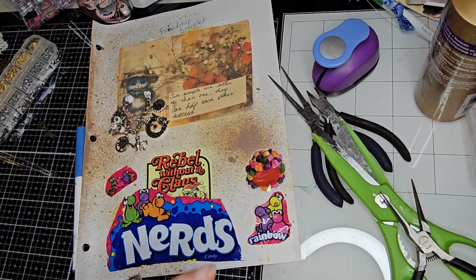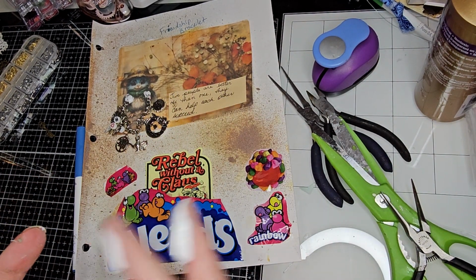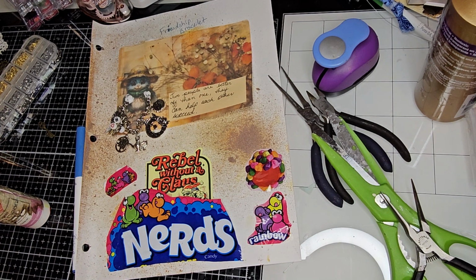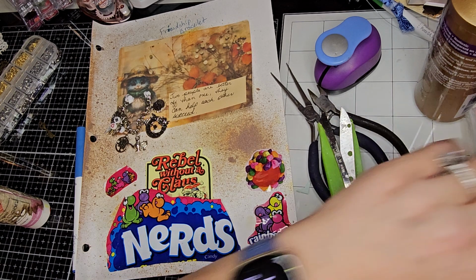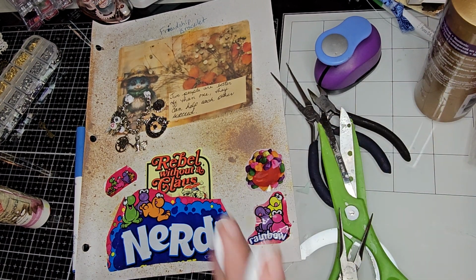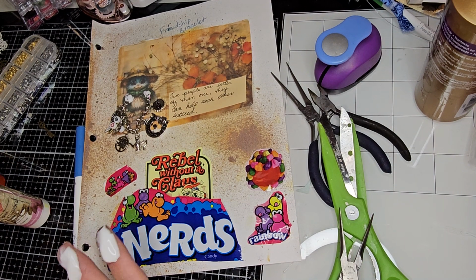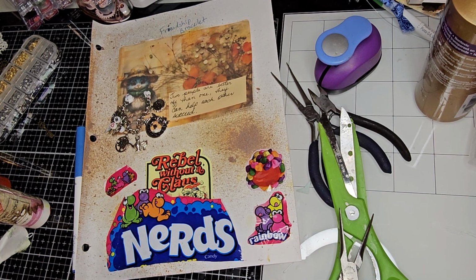Oh no. You all, look what I did. I spilled glue. That's no bueno. I said this glue was very sticky. I wasn't lying. I will not try to clean all this up on camera.